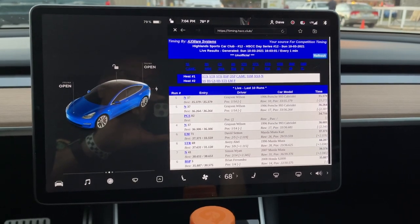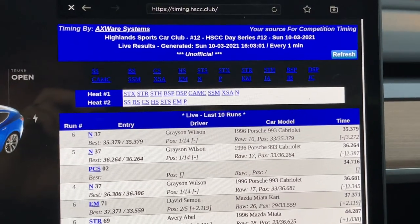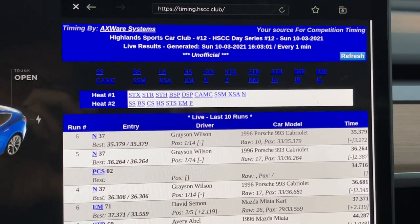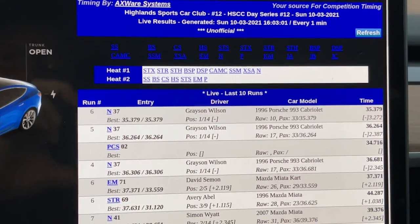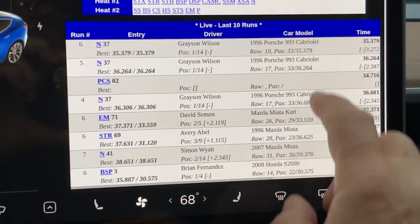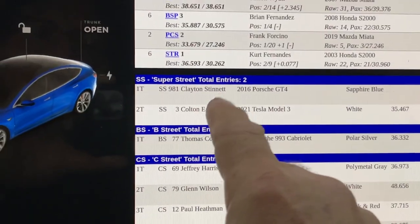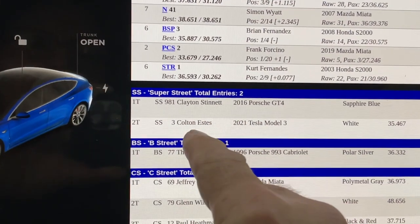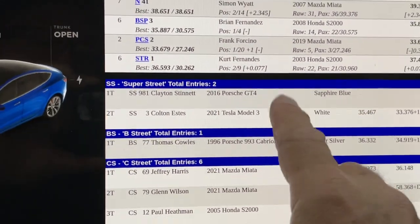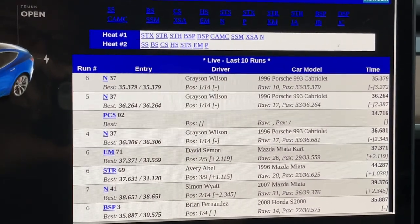Something else very cool in the Tesla is a web browser, and the club has live timing. It's timing.hscc.club, and as everyone runs, you'll get to see their time. Here, Super Street, I've got, let's see, this is from last time. Once the race starts, we'll see updated classes. But anyway, I get to watch it here on the screen.